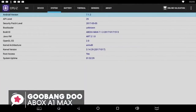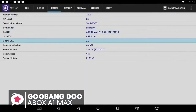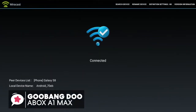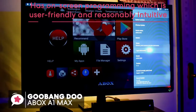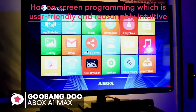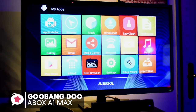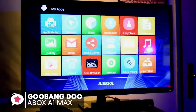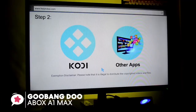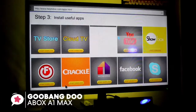Plus, if you're running 4K HD, every movie, game, and video will be crystal clear and will make for easy viewing. Moving on, the A-Box has on-screen programming which is user-friendly and reasonably intuitive. It provides a nice customization option, allowing you to add your favorite apps to the home screen, and also enjoy access to Netflix, Kodi, YouTube, and Facebook.